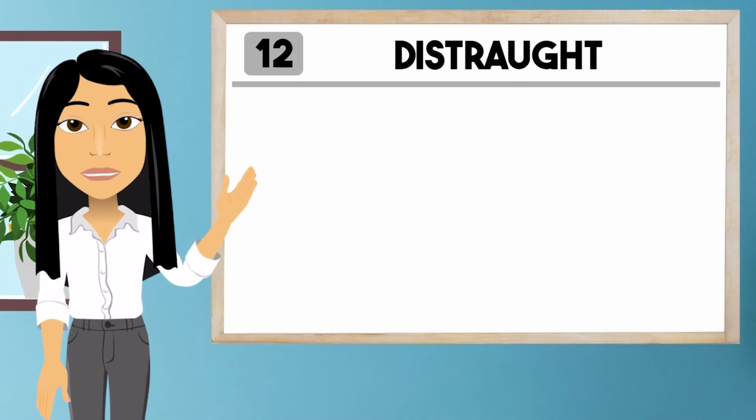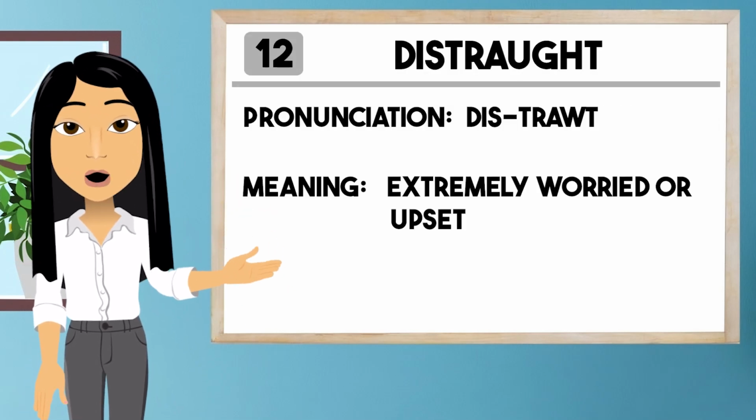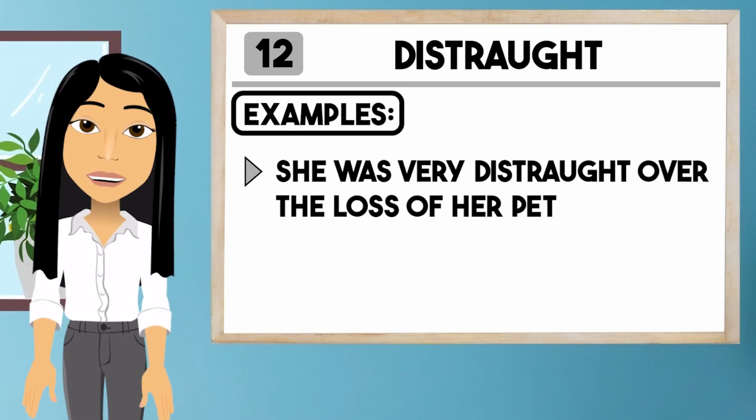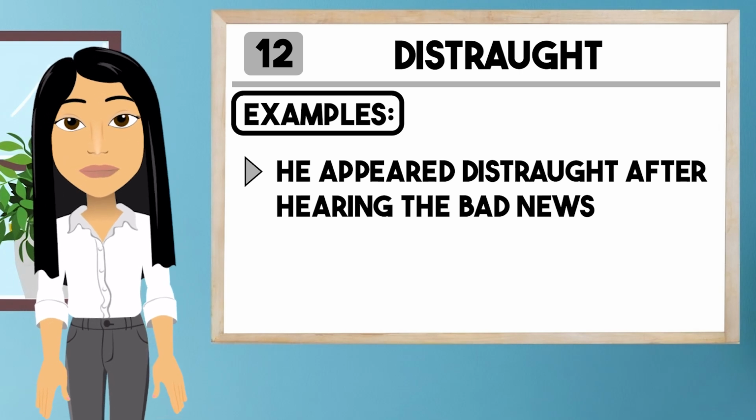Word 12, distraught. Pronunciation, distraught. Meaning, extremely worried or upset. Examples. She was very distraught over the loss of her pet. He appeared distraught after hearing the bad news.